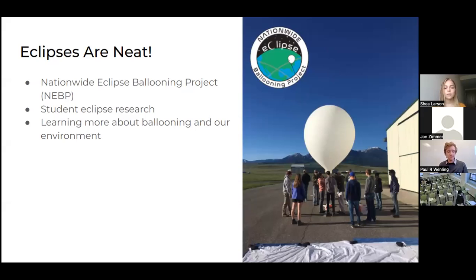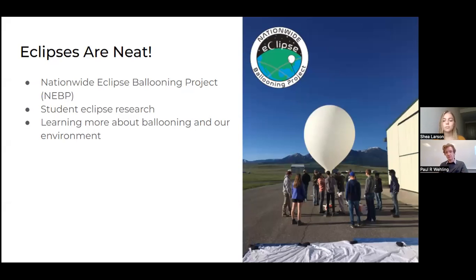All right, so eclipses are neat. This is why NASA Space Grant and the National Science Foundation have funded the nationwide Eclipse Ballooning Project. This project encourages and supports student eclipse research in order to learn more about ballooning in our environment. So space grants around the country are engaging in this project, as there's funding for training and hardware for up to 70 teams. These teams set up their own payloads that collect data and take cool eclipse footage.